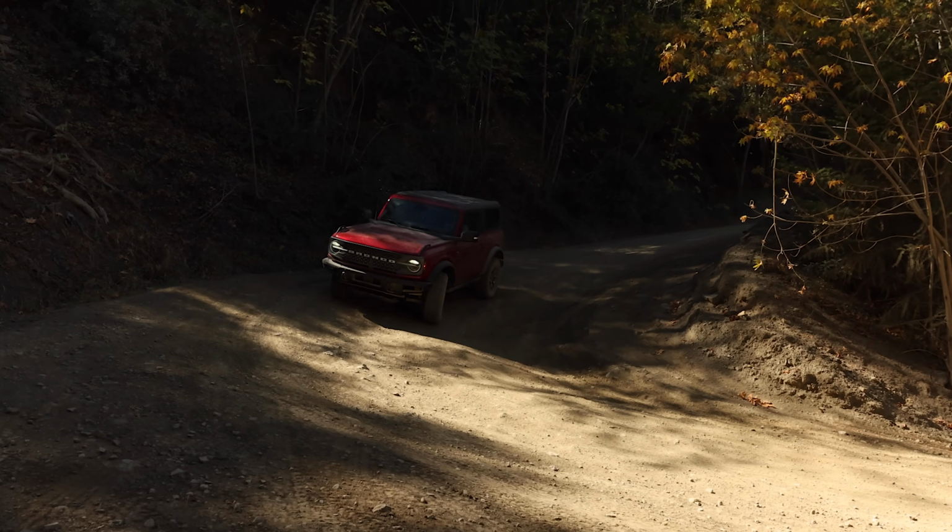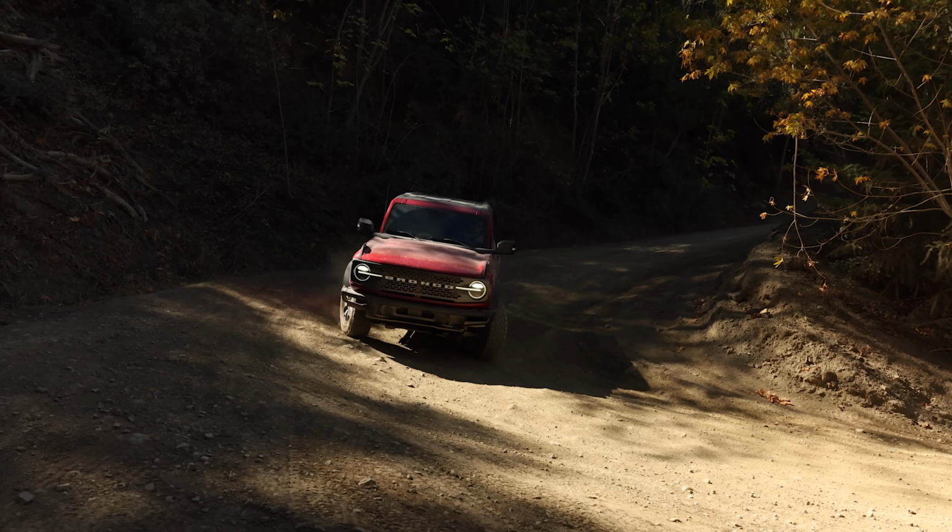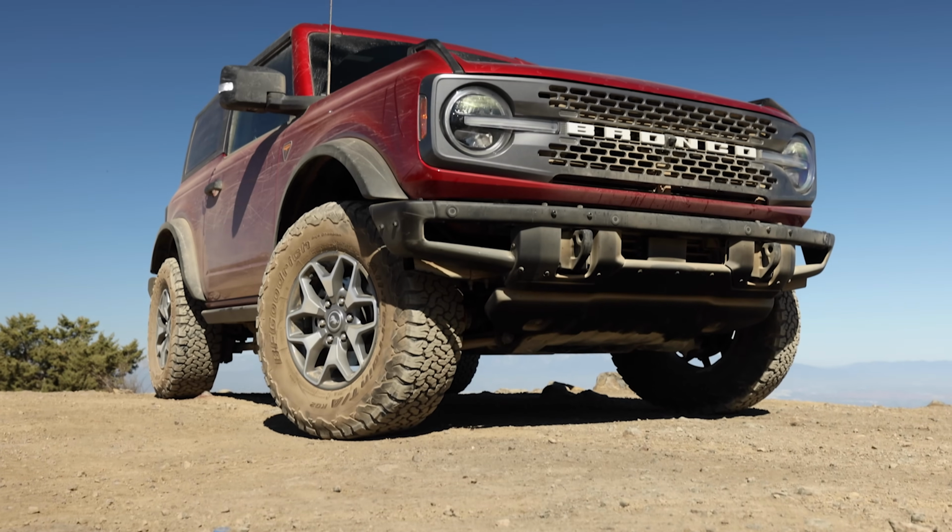The smaller engine here, almost like in the Bronco Sport, where I expected to be vastly underwhelmed by the little three-cylinder engine, and I was pleasantly surprised. It's the same thing here. I'm more than pleasantly surprised, though, because still, 300 horsepower? That's fantastic. This is a very, very good machine.